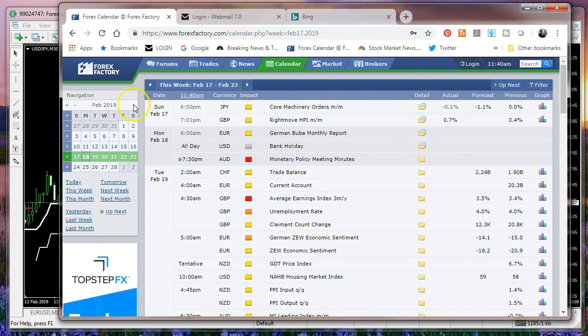And you can see that this is ForexFactory.com, and it's the calendar, and we'll go over all of the features of ForexFactory in another video, but this is just a quick reminder as to how to get to areas where you'd like to go back and investigate what might have been happening. It says this week, February 17th through the 23rd.